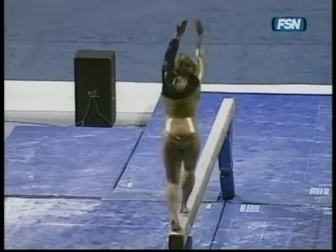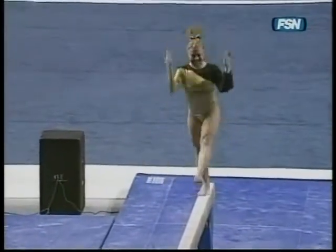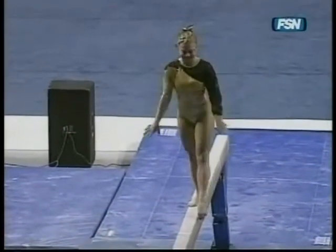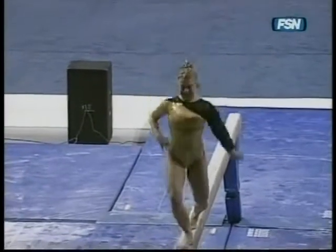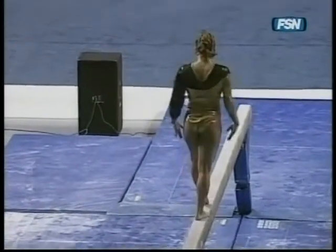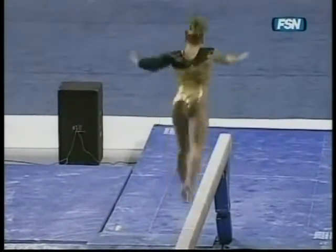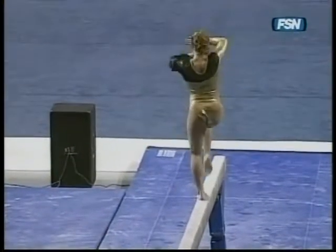Does a very difficult combination here. Round off, back handspring, layout, step out. Small wobble on the landing, but pretty good. She's smiling. She looks like she has fun even on beam. It's one thing having fun while you're on floor exercise, but something like beam, I don't know about the smile. Yeah, I know she can fake a smile now because there's no way she's having that much fun up there. Very difficult leap combination. Made it look easy.